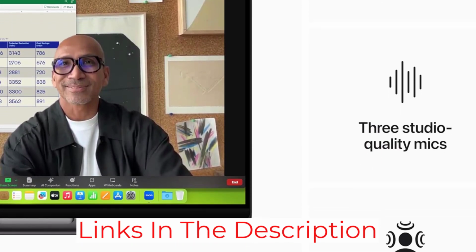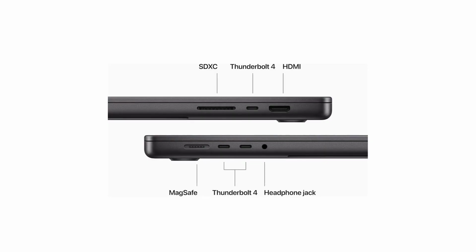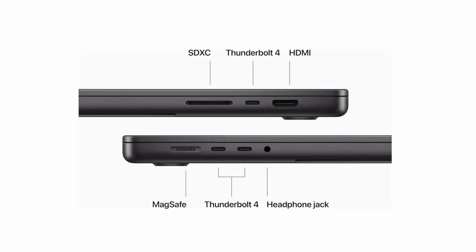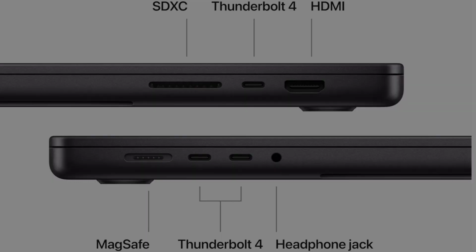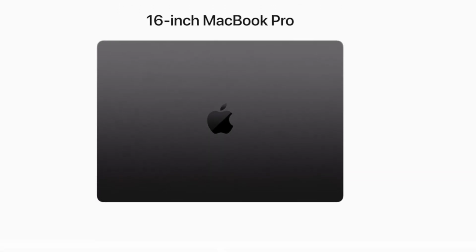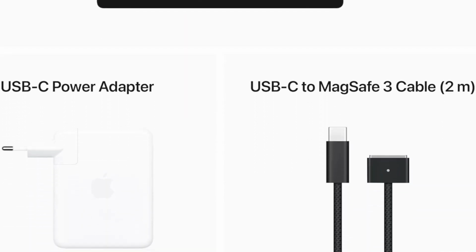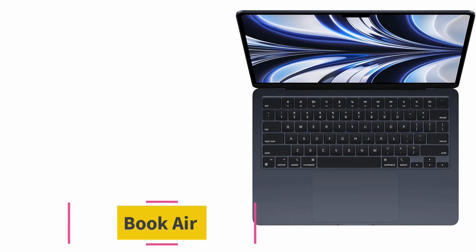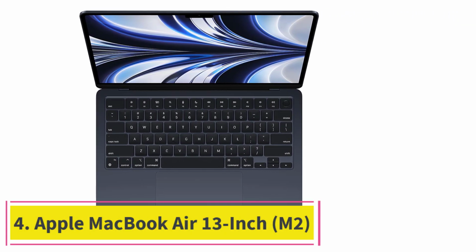Battery life is incredible, lasting close to 20 hours of mixed use. It also supports the latest connection standards, including Thunderbolt 4 and Wi-Fi 6E. It's heavier than the MacBook Air and smaller Pros, but not by much. This isn't some hefty gaming laptop that's impossible to haul around with you. At number 4. Apple MacBook Air 13-inch M2.